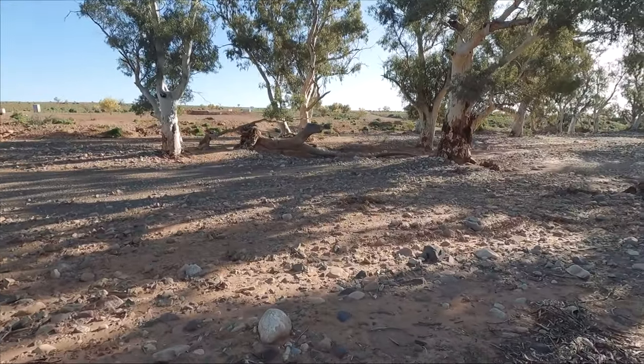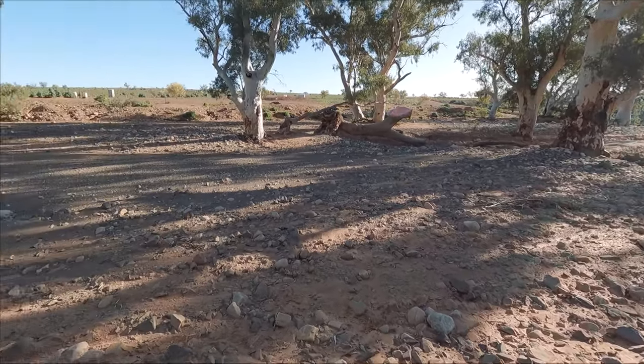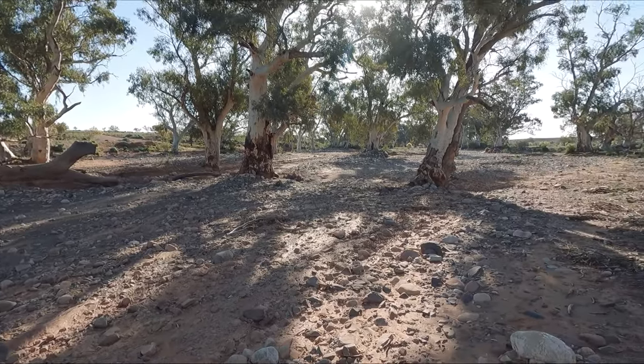So plenty of campfire pits here with rock rings around them. I didn't bring any firewood because it's kind of warm up here, but there is a storm Sunday, so that's going to be an interesting one to see how wet it gets up here, because about a week ago they had floods. So this is the creek system, which is quite a nice looking creek. Don't think it's seen much water, but that's it there.